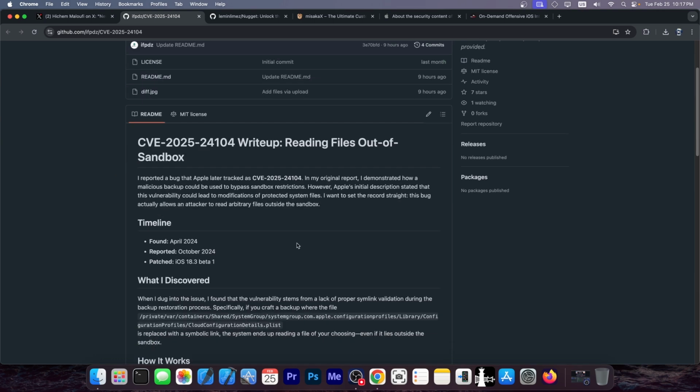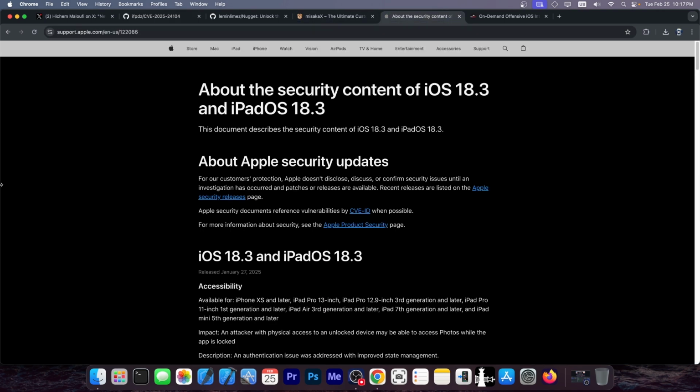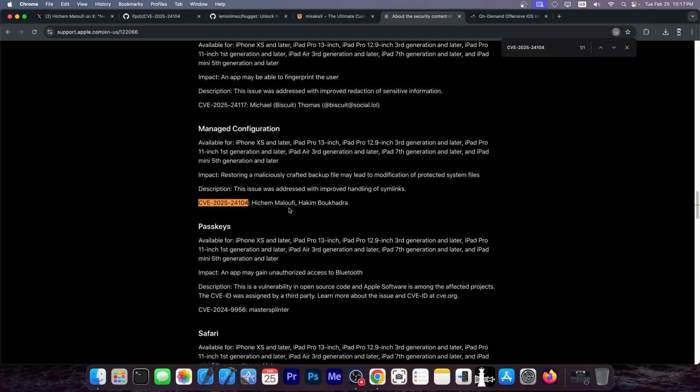Now supposedly it was patched on iOS 18.3 beta 1, and if you go ahead here on the security content of iOS 18.3 and you search for the vulnerability, it is in fact in here, and Apple says that restoring a maliciously crafted backup file may lead to modification of protected system files.